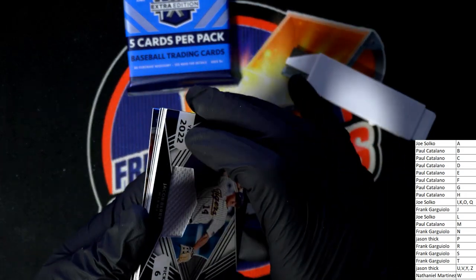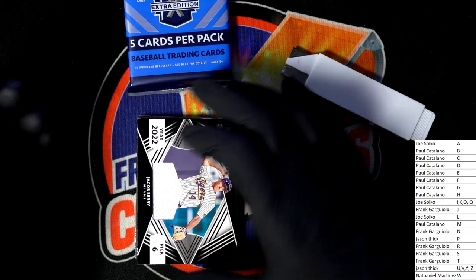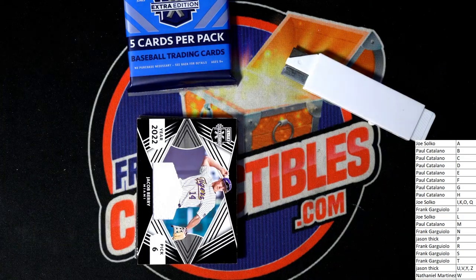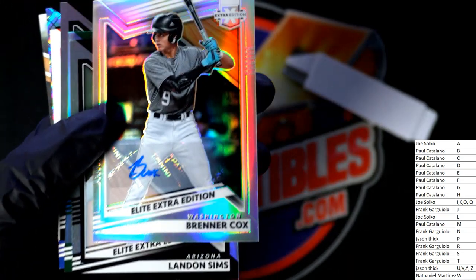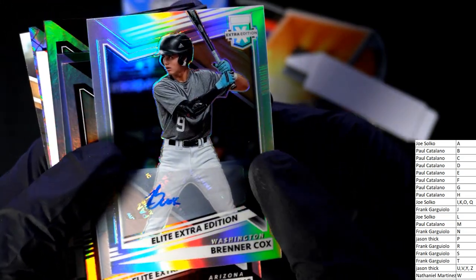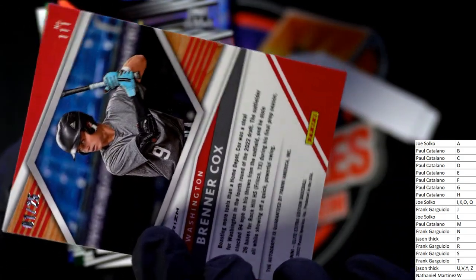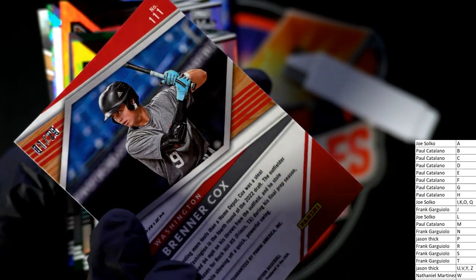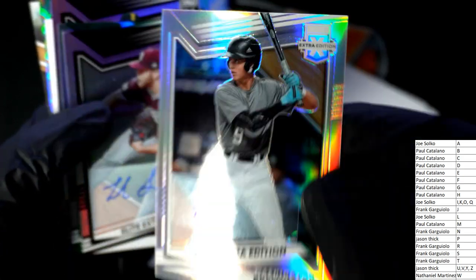It was one of 25. Oh, Jacob Berry's a big name in this. Berry is one of the top names, Paul. Was it? I did not see a number on this. Let me see the back of it. Oh, yeah. Look at that. Nice. Thanks for pointing that out. I missed that. I didn't see the number stamp.